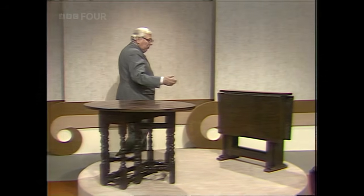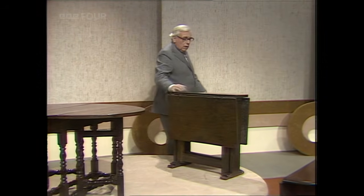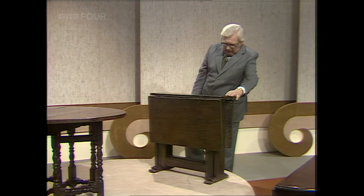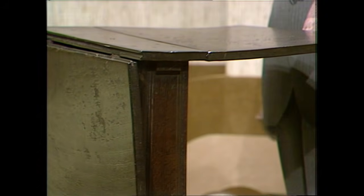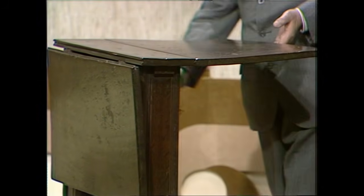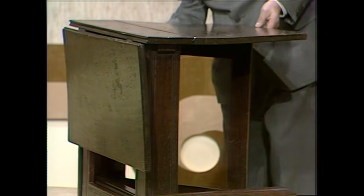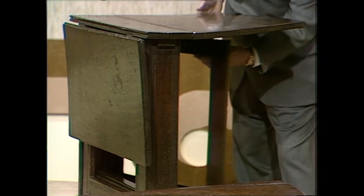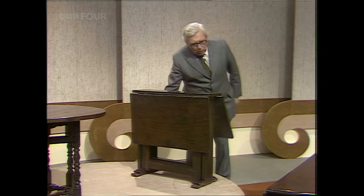Here's a curious sort of thing called a coaching table. It has a narrow bed, something like a Sutherland table now, and, of course, a deep flap. I think they used to run out with them when the coaches arrived at the coaching inns and just stuck them up like that. There is a gate that side, perhaps for drinks while they change horses. But they're coaching tables as ever was.